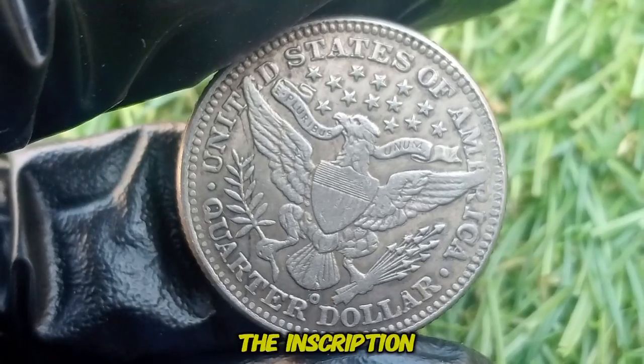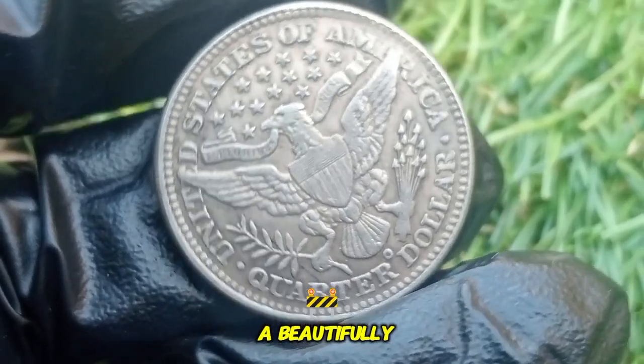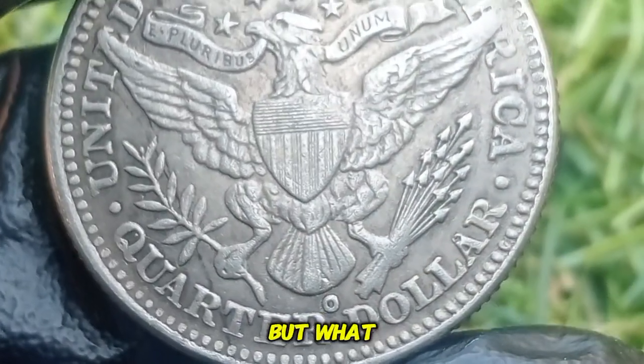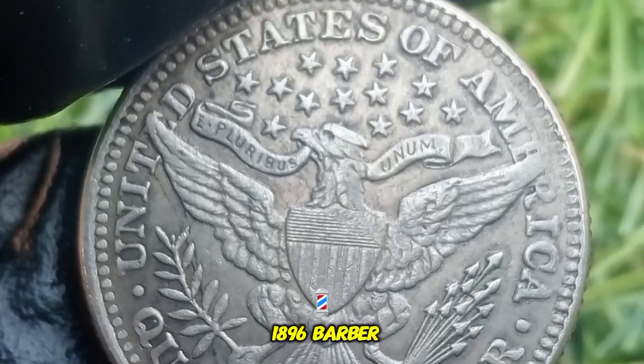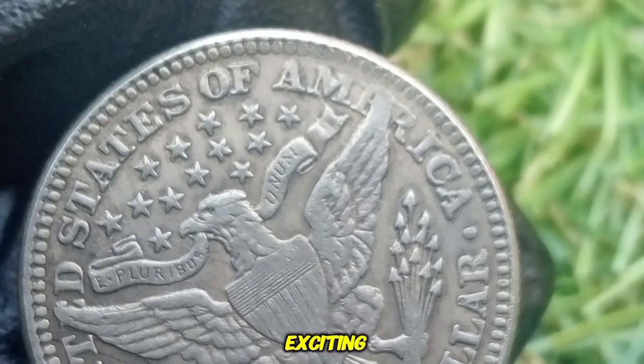Surrounding the eagle is the inscription, United States of America, and quarter dollar, with a beautifully detailed border. But what makes the 1896 Barber quarter so rare? That's where the story really starts to get exciting.